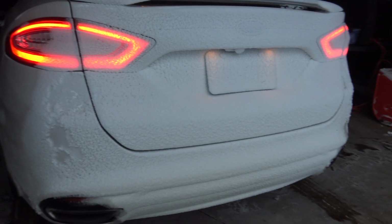Look at this. So the snow is only here on the back of the car, but the top of the trunk is actually clean. It's pretty funny.